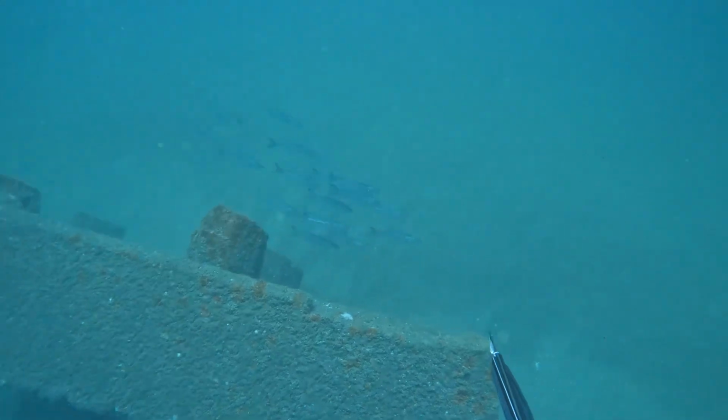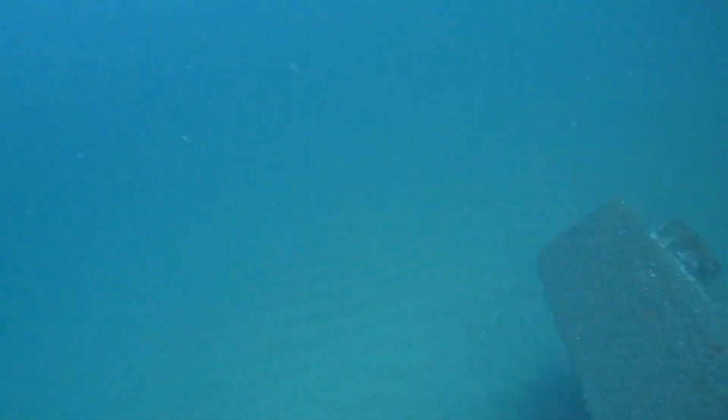And then this school of something rolls in. I remember knowing what it was at the time, but I can't remember. So if you guys know, please feel free to let me know in the comments if that looks familiar to you guys down in this Outer Banks, North Carolina area. Fill me in, because I couldn't remember for the life of me.